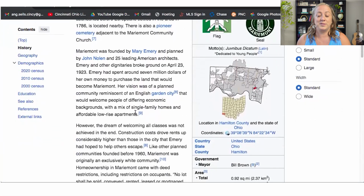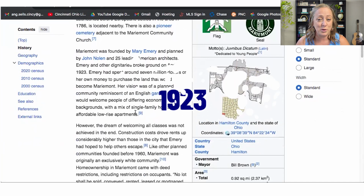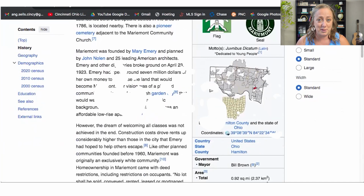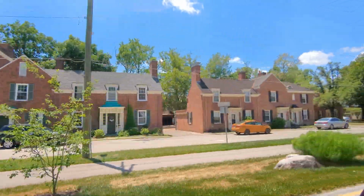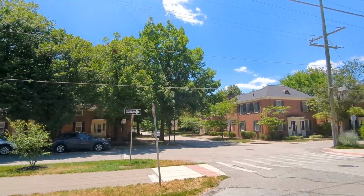So Mariemont was founded by Mary Emery and planned with John Nolan and 25 other leading architects. Emery spent about $7 million of her own money at the time. This was in 1923 to start the village of Mariemont. So her vision was of a planned community, kind of like an English garden city that would welcome people of different economic backgrounds and have a mix of single-family homes and low-rise apartment-style homes.